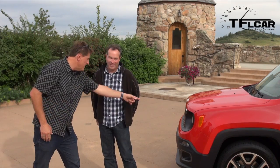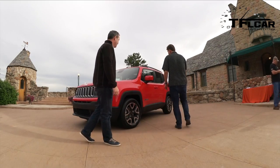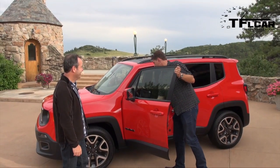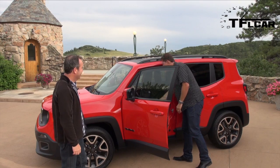I see a little Jeep icon in the headlight. I see a lot of Easter eggs, right? You guys hid a lot of little Jeeps. They are hidden, and I'm not going to show you. How many are here, I don't know. We don't count. There's one right here on the speaker. I'm not going to show you where they're at.